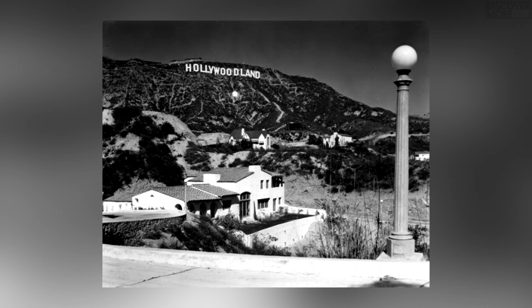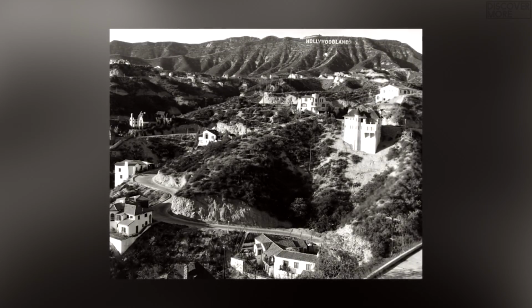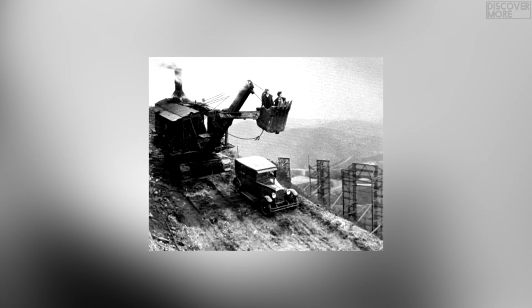The Hollywood sign was built in 1923. The sign was built to promote a new housing development in the Hollywood district. When it was built, the Hollywood sign read Hollywood Land. The housing development company contracted a local sign company to erect the 13 letters.